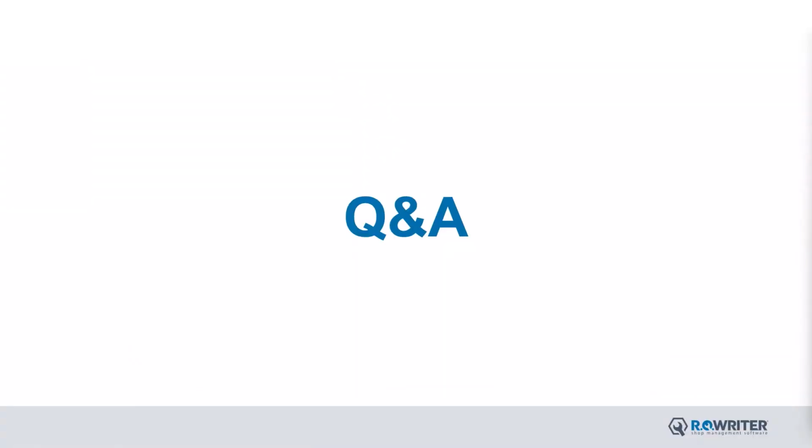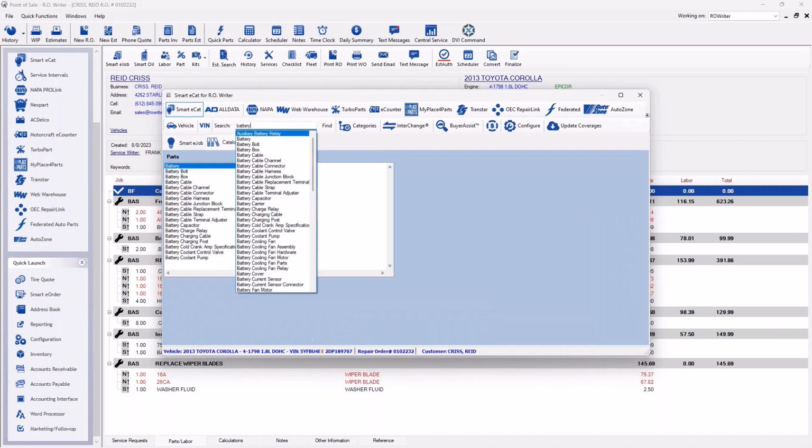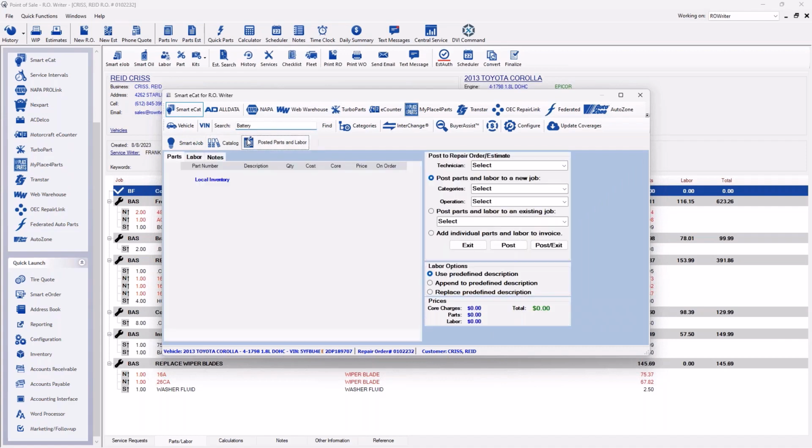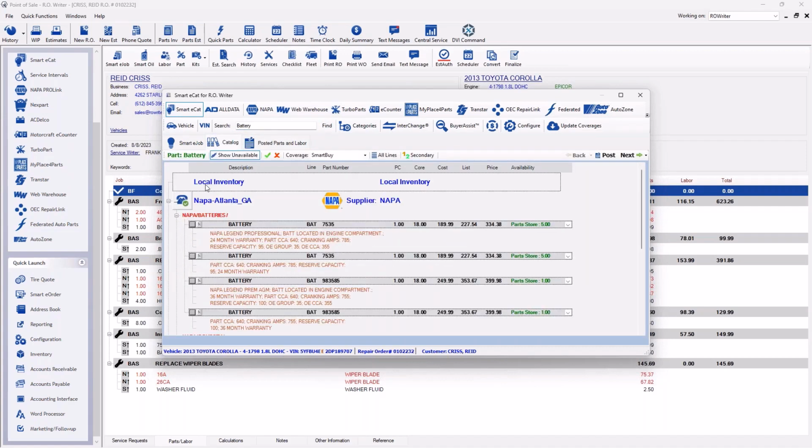Is there a way to set stock parts to auto-populate based on matching parts in your existing inventory? When you run the smart job, your local inventory will always come up first at the top of the screen. So if I do, let me pull this battery again here, and I'm just going to look specifically at the parts so you can see what I'm babbling about. My local inventory will always show up first.